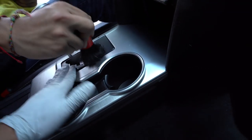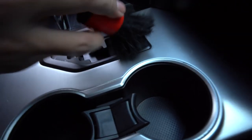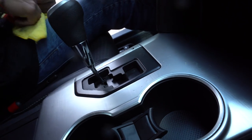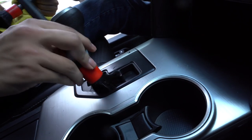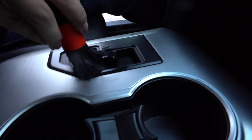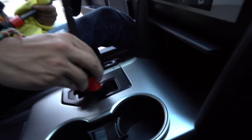And if we didn't do that, then the customer would see a very clean interior, but once they put it in reverse or drive or whatever, they'd see all that nastiness around there. So it's very important to do that.